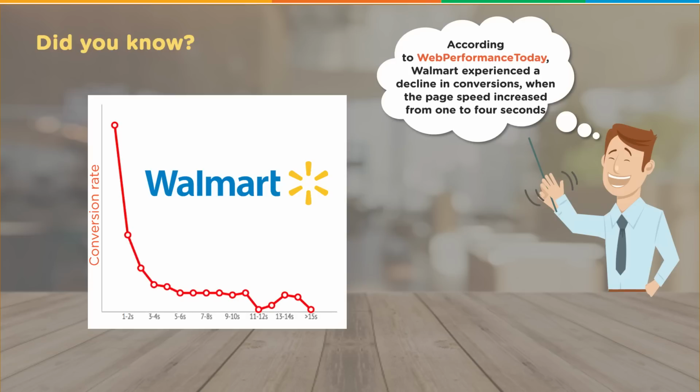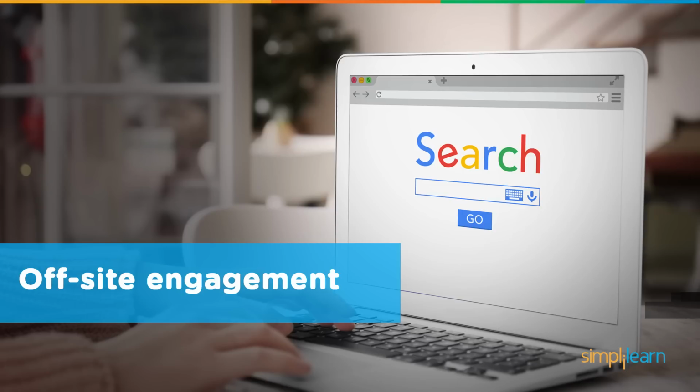So according to Web Performance Today, Walmart, as an example, experienced a decline in conversions. So what they did was looked at their page speed. And when they looked at their page speed, you'd be surprised what that did. Just decreasing the load time from 4 seconds to 1 second basically increased conversion. So there's always going to be a correlation between how quick a page loads and how engaged the user is. Because if the user is engaged, they're going to stay on the site. And if they stay on the site, then their chances of converting are going to be higher. So just even 1 to 2 seconds increase in page load time will make a world of difference in terms of engagement and conversions.